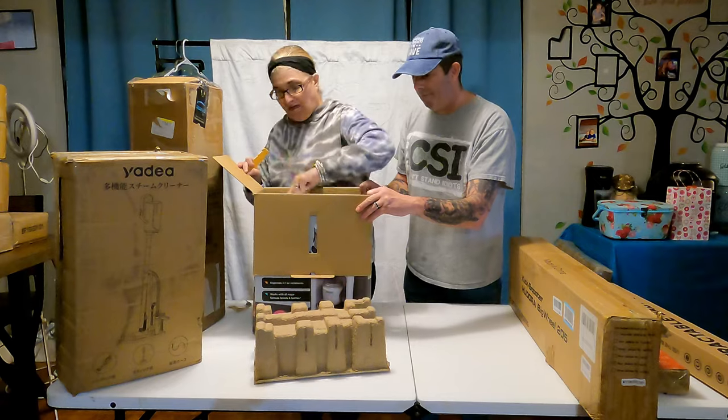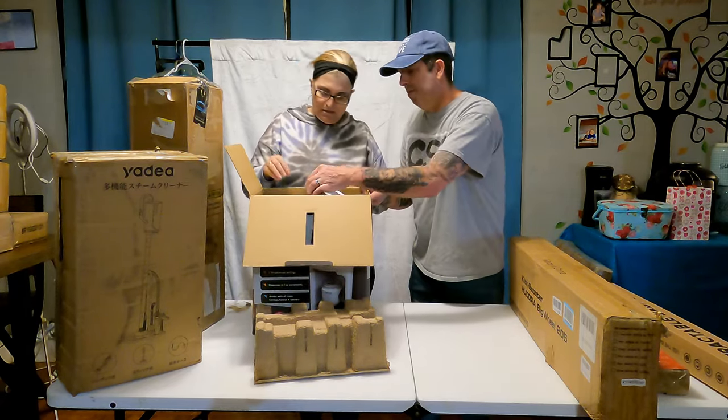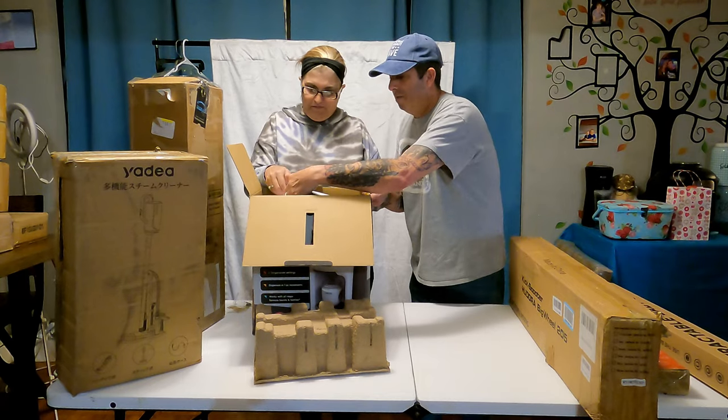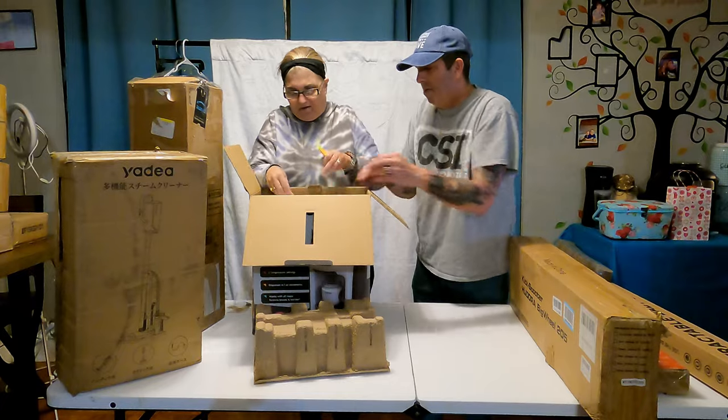That looks brand new to me. Look at the sticker still on it. Open up. This is brand new. It has all the factory paper in it. Yep, it's brand new, guys. I'll have my husband take it out of the box.